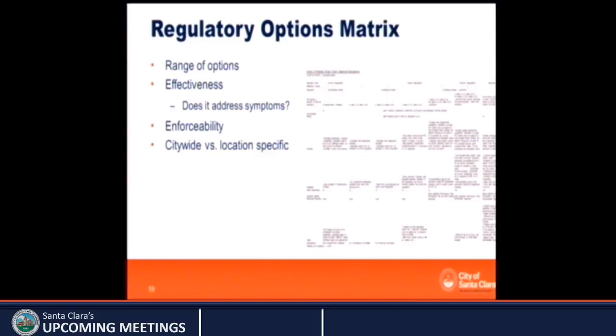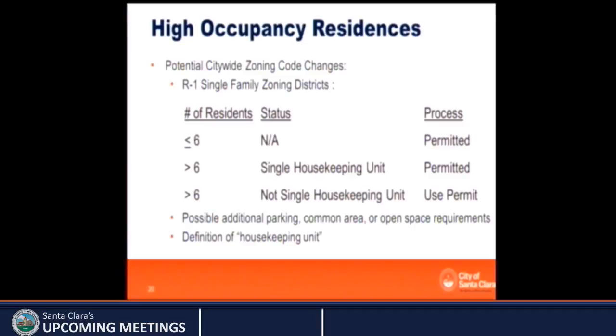And I think the takeaway message from this is there is no perfect solution. There are drawbacks and challenges with all of them, but we did understand from the community that they want to pursue, at least the community that we've spoken with thus far, both a code enforcement and police and Santa Clara University option in conjunction with a regulatory approach. And so the approach that we are currently considering is up for public discussion and taking public comments tonight.